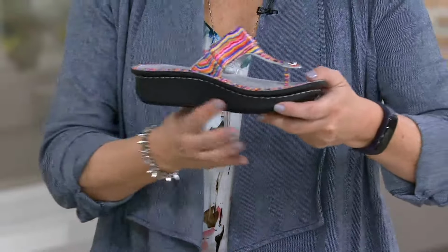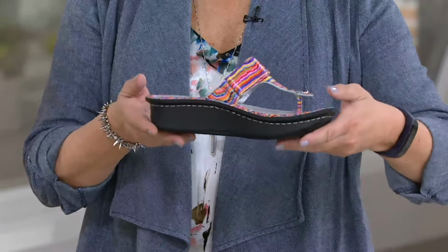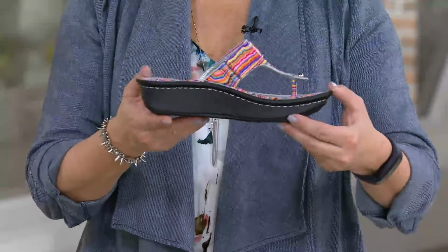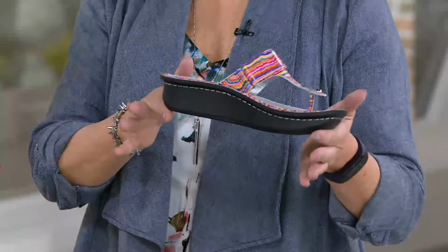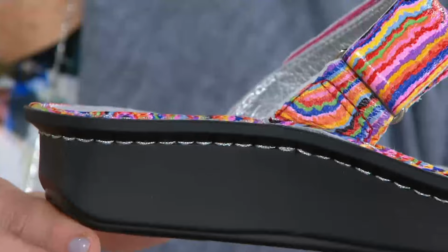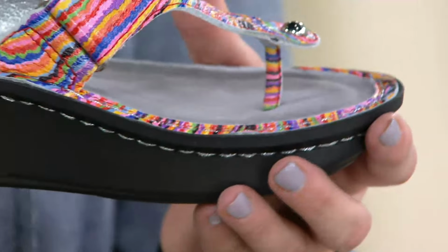Now, what kind of bottom does this one have? So this is our classic rocker bottom. You have a 1.5 inch lift at the heel, and then it gently slopes forward. So what that does, Pat, is it helps propel you into that natural walking motion. It also helps encourage proper posture, which I remember when Leah Williams first put these on, she goes, whoa, what's going on? Because it puts the posture in your heels, which is really where it should be.